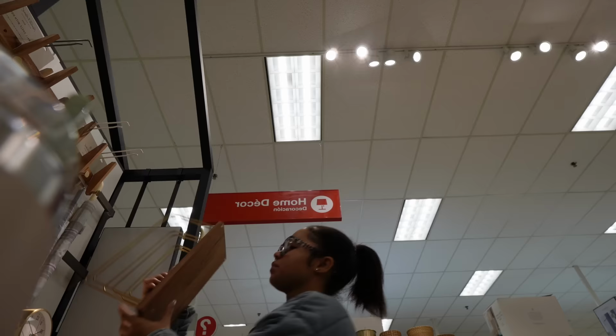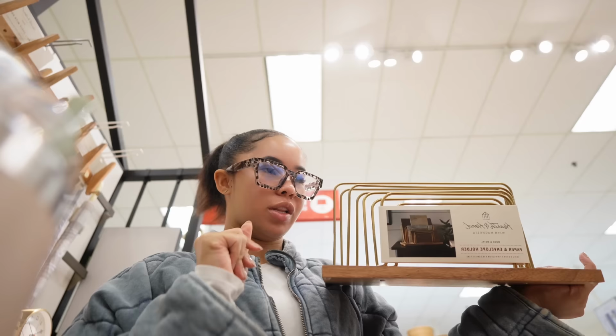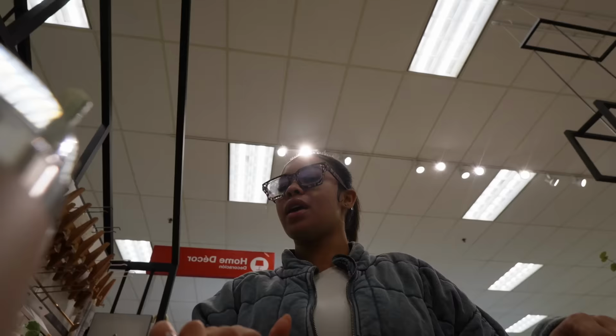I think I'm gonna get this because you stack books on it. And I feel like this will help take up a lot of space on one of the shelves. Construction in the middle of the day. Okay, these are book blocks. This is not Walmart. I think this is also cute.